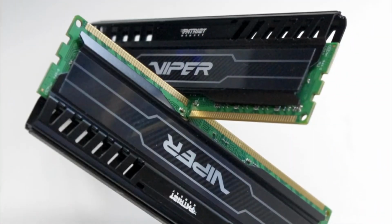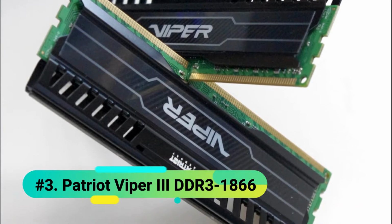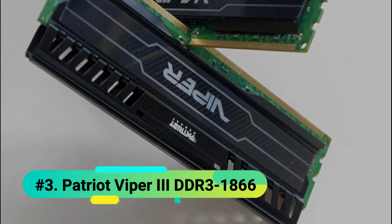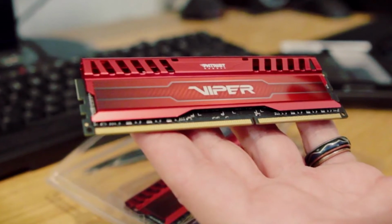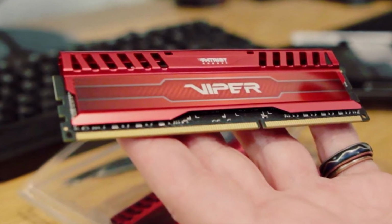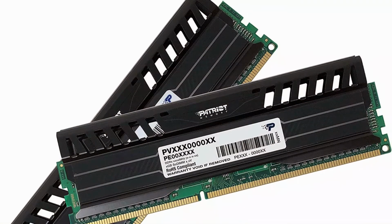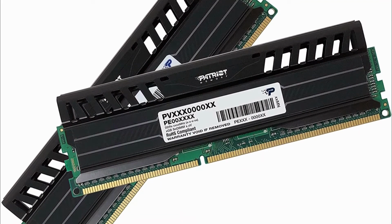In at number 3, we have the Patriot Viper 16GB DDR3 1866. If you're upgrading an old PC, or reviving a used or refurbished one, you may still need DDR3 RAM. If you want to make the most of this upgrade, we recommend the Patriot Viper 3 kit, which is our top DDR3 RAM kit, at least from a pricing value perspective. For just about $70, you get a full 16GB of DDR3 RAM. This kit is comprised of two 8GB DDR3 RAM sticks, each rated to run at 1866 MHz.